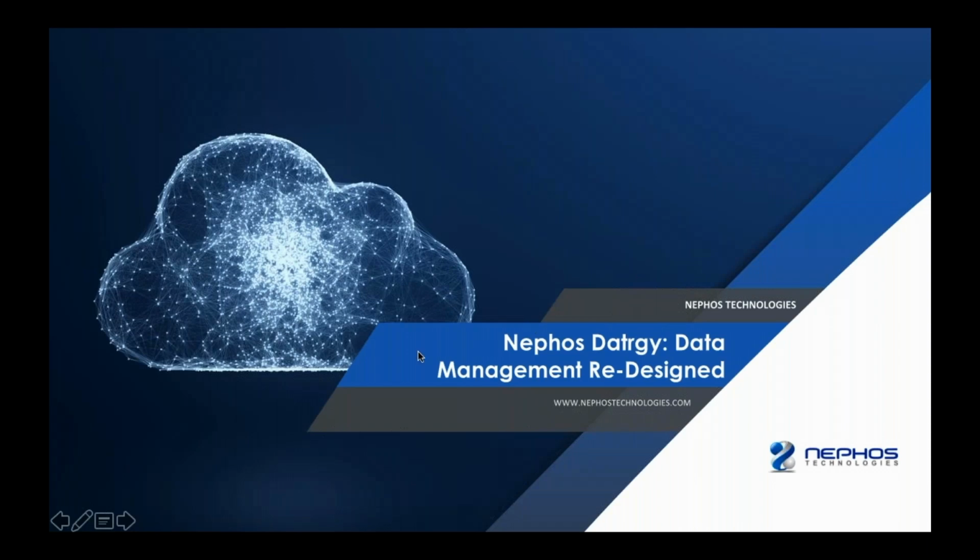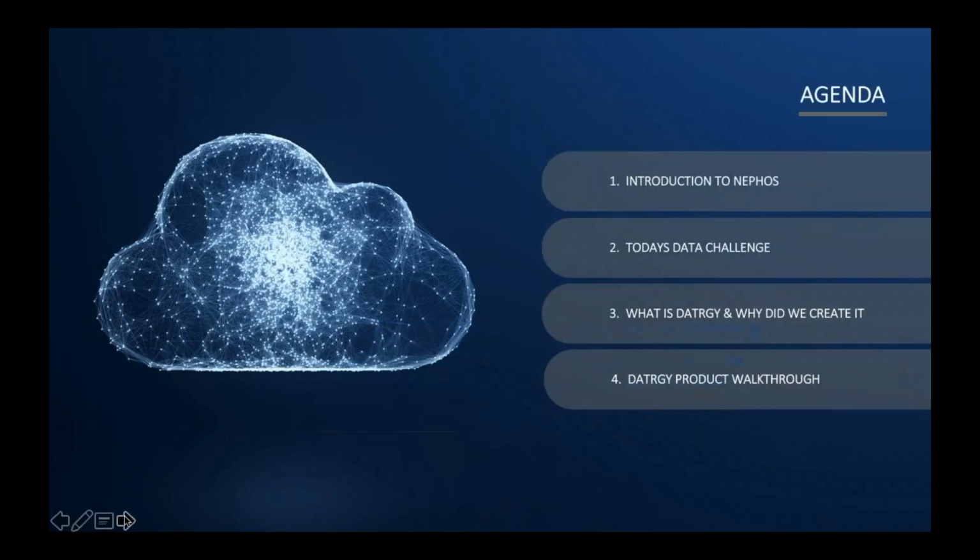Today's webinar is going to give you an introduction into our Datrgy data management platform. And I'm going to walk through with you a brief introduction into Nephos as a business, who we are, what it is we do. What we see is today's data challenge, what it is that Datrgy is, what it does, how it works, and then I'm going to take you through the platform itself with a brief demo.